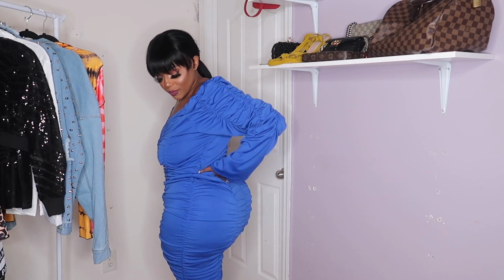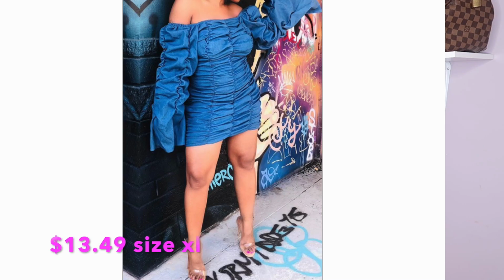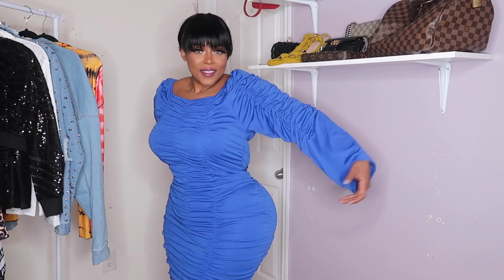Okay, now this dress did fit me like a glove as far as how it stretches, but I did get it in a pretty big size. I got this in an extra large. So it's supposed to be a denim rouge dress, like the picture. Definitely not denim, definitely doesn't look like the picture, but depending on your taste and your style, you can still make it work.